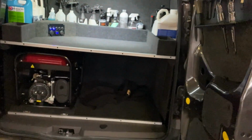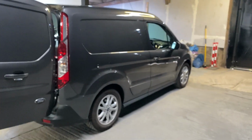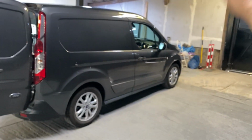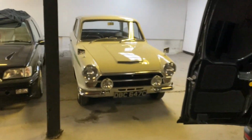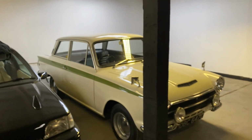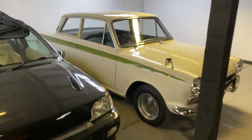Which yeah, not too bad. A little bit dirty. Has been running on Focus RS Mark III wheels. I've switched these back over. Don't look at this corner, this is the last bit of the unit to be finished. So yeah. This one's a Mark 1 Cortina GT, obviously a Lotus recreation, but still a nice thing nevertheless, if anyone wanted to have a nose at that.